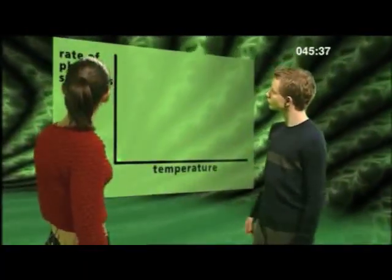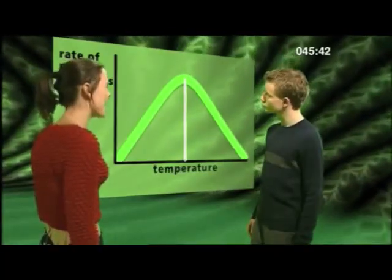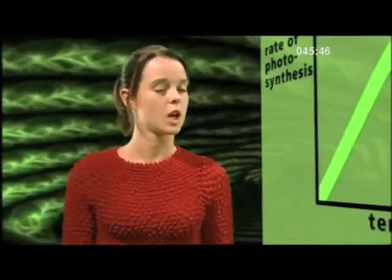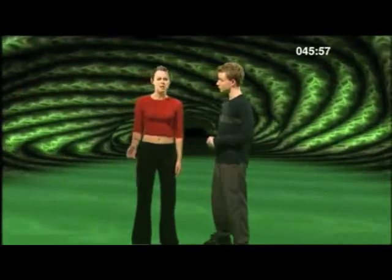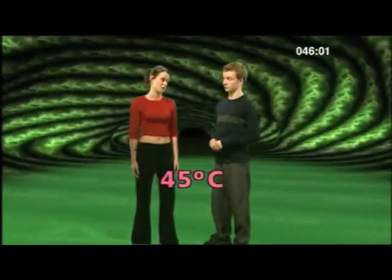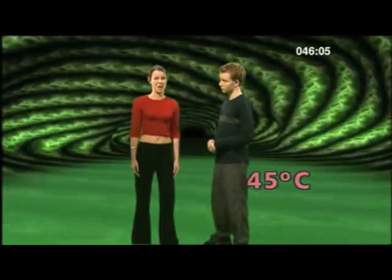However, take a look at our temperature graph. Can you see how the rate of photosynthesis suddenly drops to nothing once a certain temperature is reached? Oh yeah. Well, this is because high temperatures actually start to destroy enzymes in the chlorophyll, rendering photosynthesis impossible. So how hot does it need to be then? Good question. It's usually around 45 degrees centigrade, which is very hot for outdoors and doesn't usually happen. But greenhouses can get this hot, so gardeners, beware.